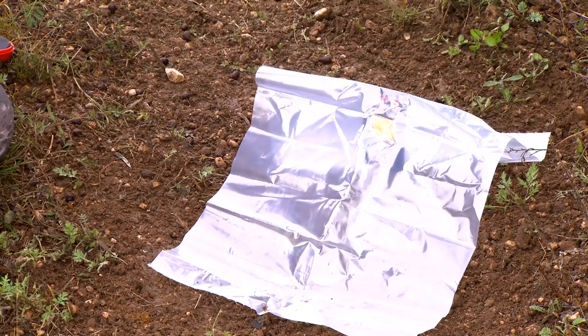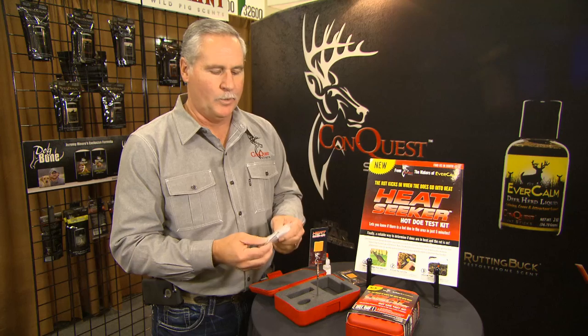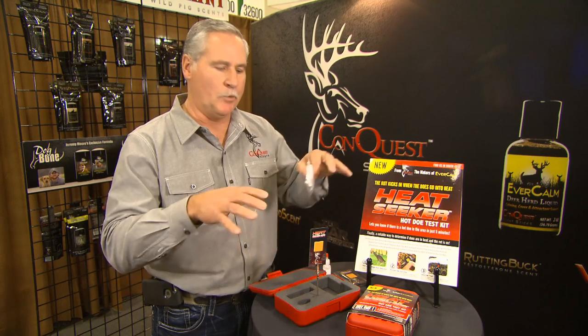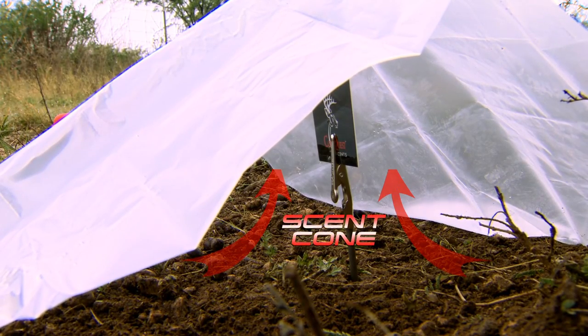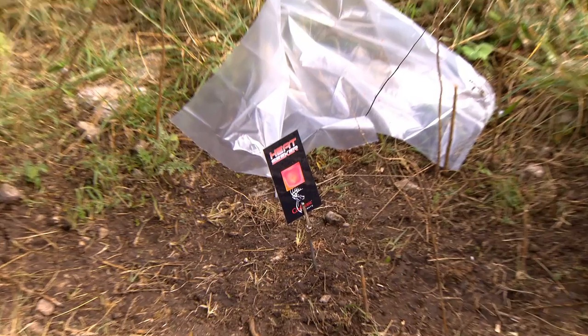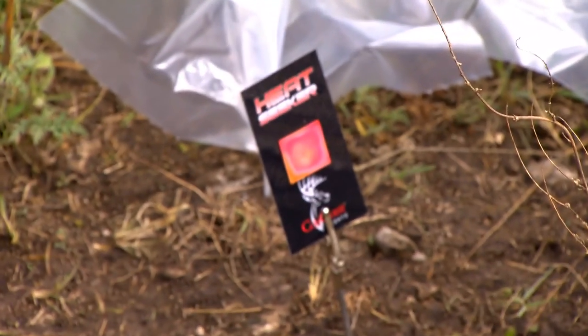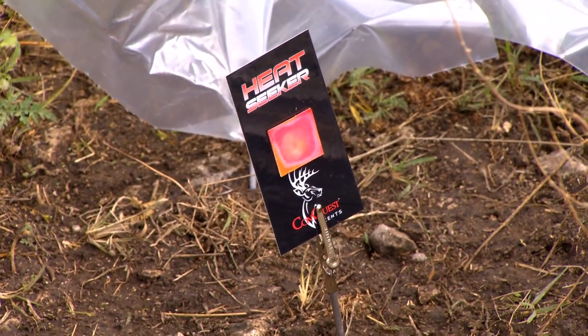What you're going to do is create a canopy over top of the heat seeker card. We supply the little nails that you pin the 4 corners down. What you're doing is capturing the air above that scrape. If there is any estrus pheromones, any estrus urine in that scrape, the heat seeker card will turn red. And you know right then that you have the rut is on the property that you're hunting.